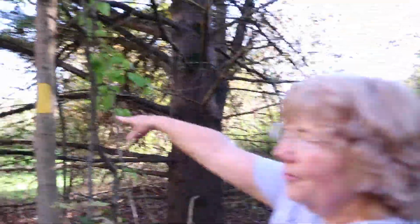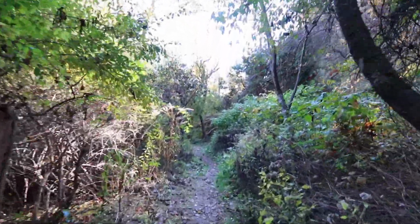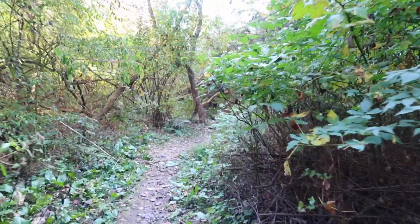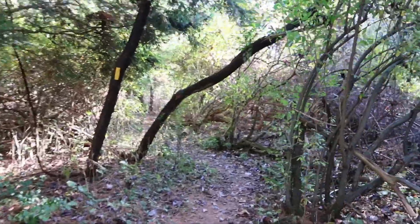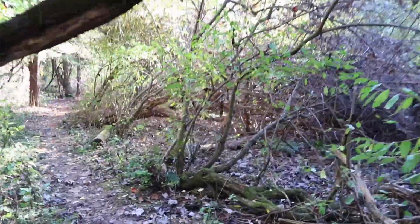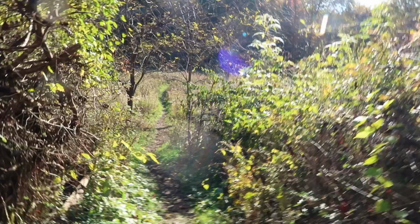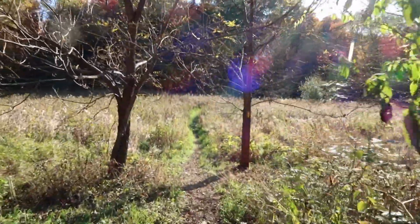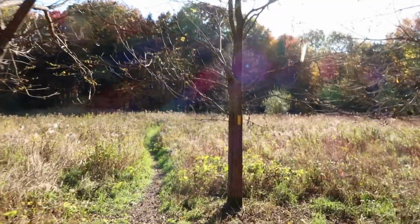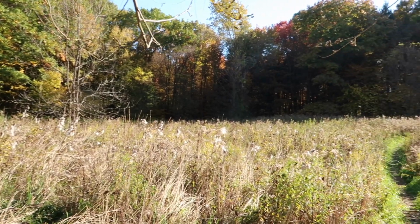Follow the yellow paint. This is pretty narrow. It is, yeah. It does have that nice walk in the woods kind of feel. There's our yellow marker. There's me falling on my face. It's appropriate for people our height. Oh, wow. And then it just opens up into this field. This is very pretty. Isn't it gorgeous? Now the milkweed.